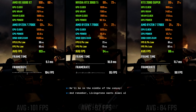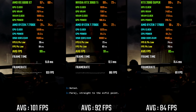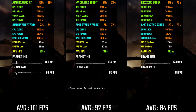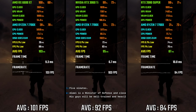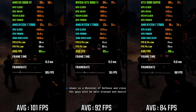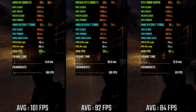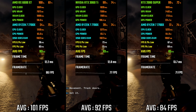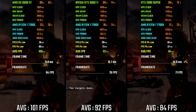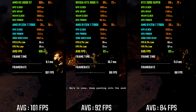At 1080p resolution, the RX 6600 XT achieves 101 FPS. The RTX 3060 Ti gives 92 FPS. And the RTX 2080 Super delivers 83 FPS. Here, the RX 6600 XT takes the lead, followed by the 3060 Ti, while the 2080 Super shows lower results in this game. Check out the side-by-side benchmarks for more details.